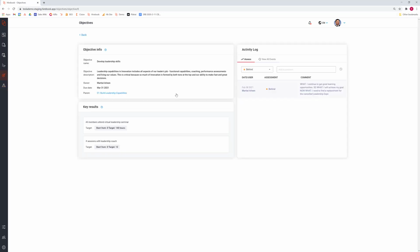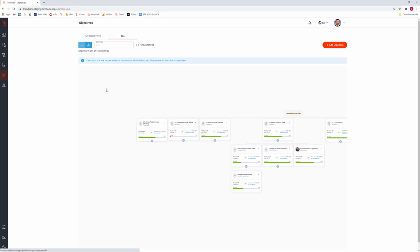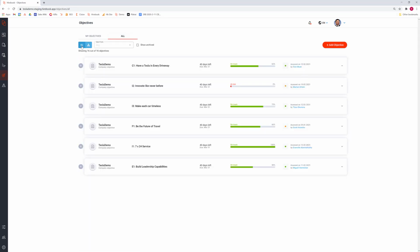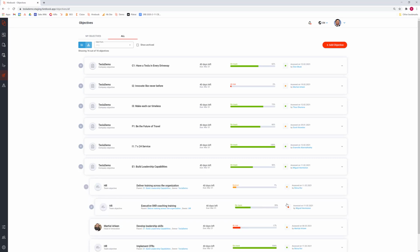When I drill into them, not only do I get the actual performance numbers, but I can see his or her assessment and a commentary on what's been going on. What this allows me to do is easily take a look at the entire organization from my desktop and plan out my day on how I want to help the organization each day to achieve its performance goals.